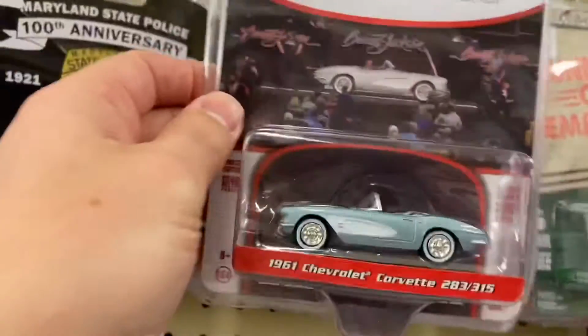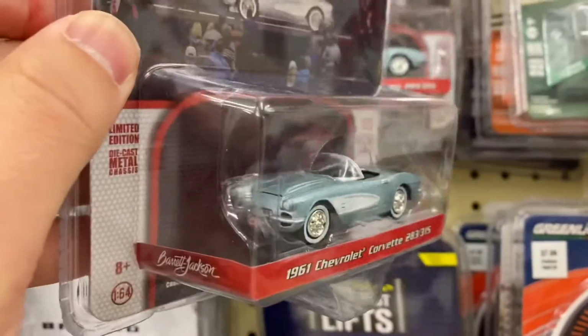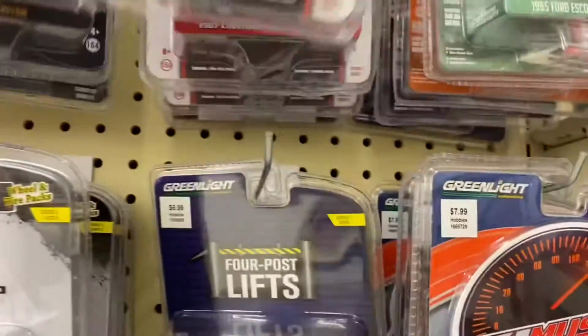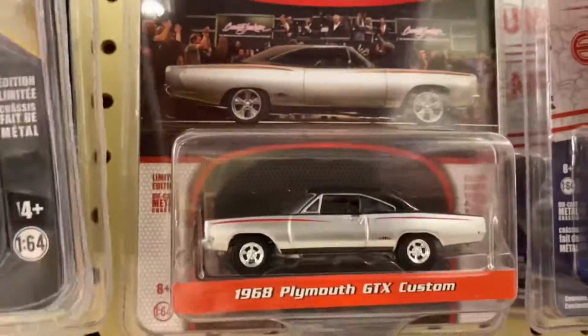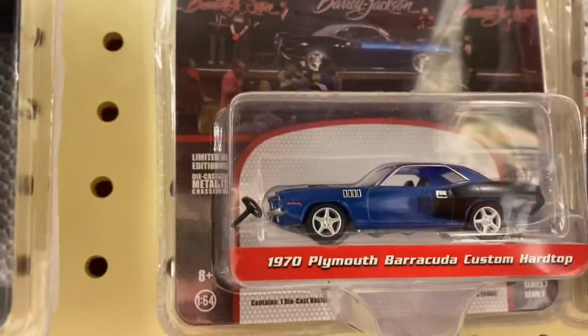Not a whole lot new. I might have to grab this Corvette though. If that's true 1/64, that is an amazing version of that. It's interesting that the Greenlight have remained $7.99, but Johnny Lightning are $12.99. That makes absolutely no sense.